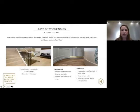So I'll actually start with lacquered on the left there. The lacquered system or lacquer is protecting the wood from the outside. It forms a film on the top layer, and it is a thicker sort of surface or protective layer than, say, an oil. We can provide matte finishes, semi-gloss, so different shine levels, which is all just for aesthetics as well. And then we move on to the oiled coatings.